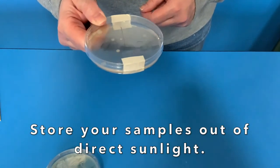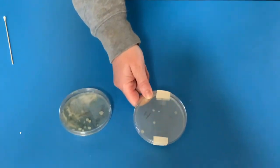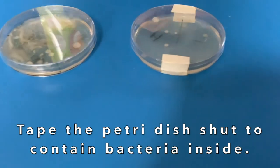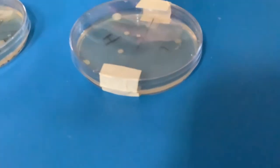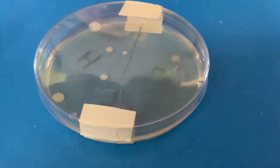You don't want direct sunlight on these. And we taped them shut. The reason that we taped them shut is to contain any bacteria that's growing inside of that petri dish. While it's probably harmless, we don't want to take any chances. So once you tape it shut, don't open it back up.